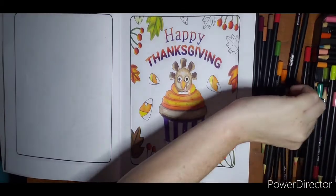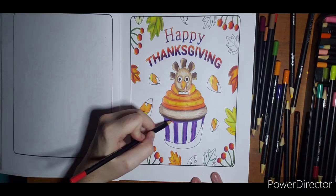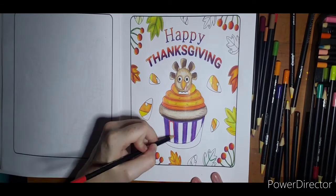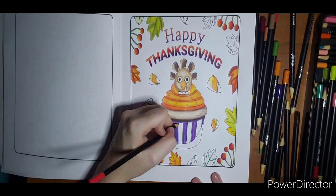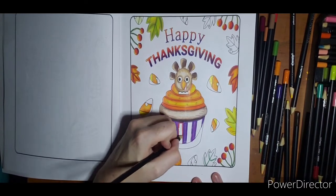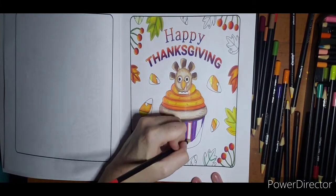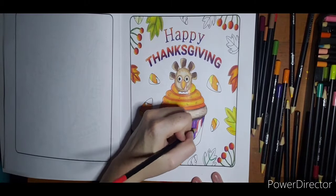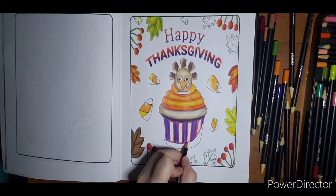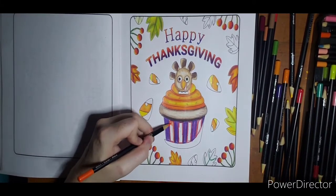Now, of course, I'm going to add a little bit of red. Shadow blending effect. Orange and purple do not go together, so I need a color to pull them together. And that is how we do it. Great pick. It'll be beautiful. Then for the next one, we're gonna do red for the other stripes.